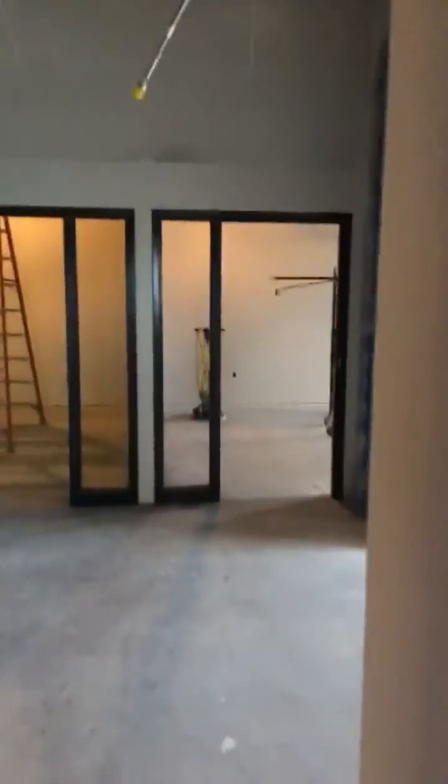Walking to the other side. This is the largest of the classrooms. And this will be our large motor room. Lots of space for kids to run around. And so this will be where some of the large group activities take place in the discipleship wing.